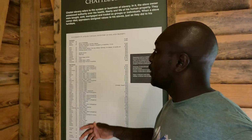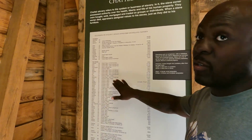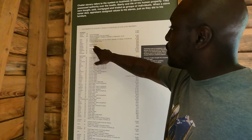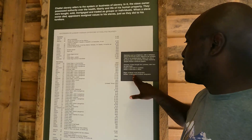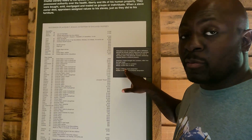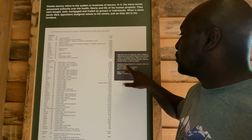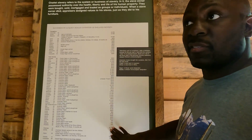This is basically a list of the different people. It's not all 220, but it's a list of the people, their description, and how much they were worth. As you can see, there's different titles, whether it's mulatto, and mulatto is basically a mixed child of African origin and European origin. If it says Negro, both parents were black. If it says African, then that slave is directly from Africa. And Creole, they were born in Louisiana. So there's different prices that you can see here.